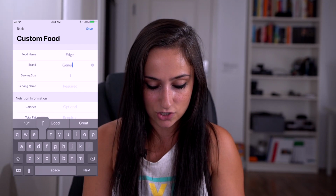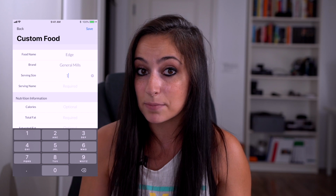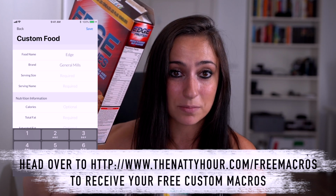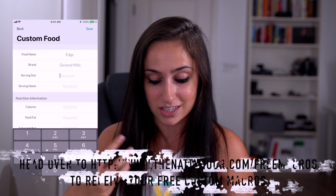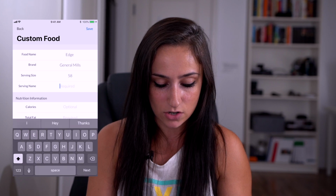So we have Edge, what's the brand? You don't have to be this specific if you don't want. General Mills. And then the nice thing about adding it in manually, because you don't want to have to divide all of the macros on the back of the label by 58 grams to get the 1 gram increment, it does it for you. It's amazing. So I'll show you. So all you have to do for this part is just literally copy the back of the nutrition label. Serving size, 58 grams.